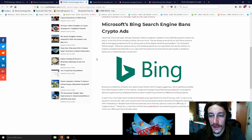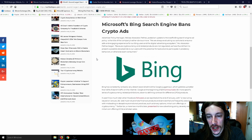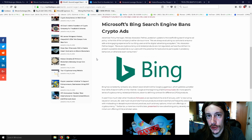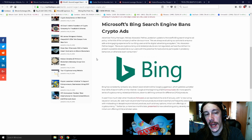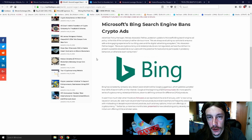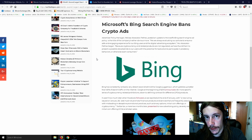And the digital advertisement ecosystem. I mean, apparently by the word of the article, their second largest search engine. That's probably not particularly hard to achieve, considering if Google was like a 10, and all you had to do was make a search engine that was ranked at like 2 to be second best, then that's not too hard to do, if you get what I'm saying there. Google is just on a totally different level.